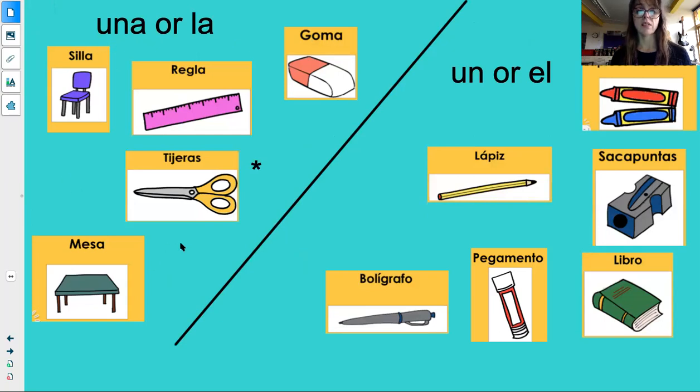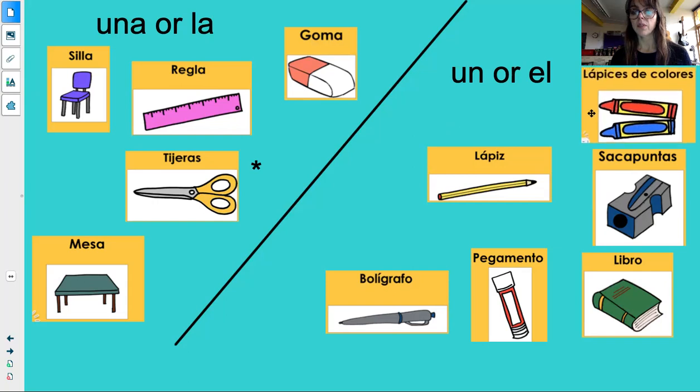All the ones on this side, they're feminine words. They end in a. I'll come back to this one in a minute. They end in a, and so they would be una, a, or la, the. Okay, so if I want to say the ruler, for example, it would be la regla. Okay, all of these ones here, I'm just going to move this little one down here, are all un or el. Okay, so for example, if I wanted to say a pencil, I would say un lápiz. Okay, if I wanted to say the pencil, I would say el lápiz. Okay, but these ones are the masculine ones, these ones are the feminine ones.